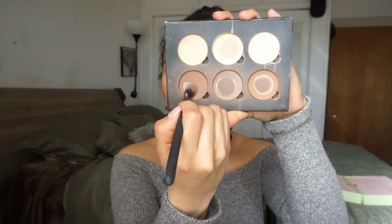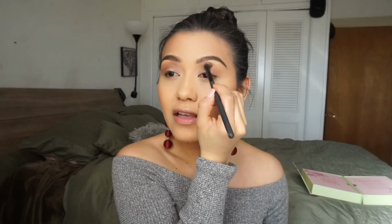I'm taking this color right here. I start by circular motions on the outer V and into the crease really softly, and this will just kind of define and contour my eye, and it'll give it some color, just like a really nice and neutral color. And like I said, I am bringing it in softly into the crease and just melting everything together.